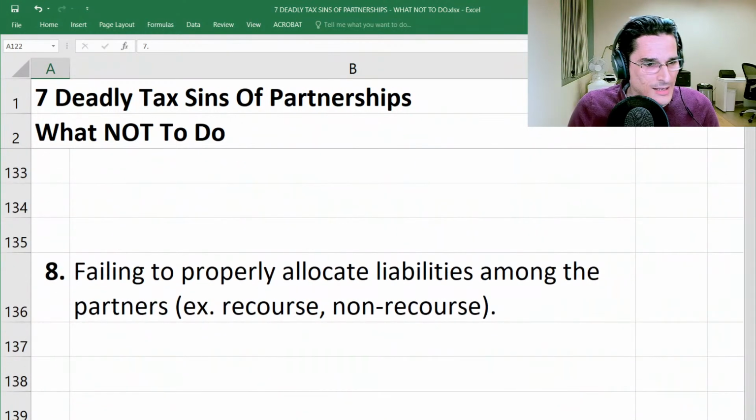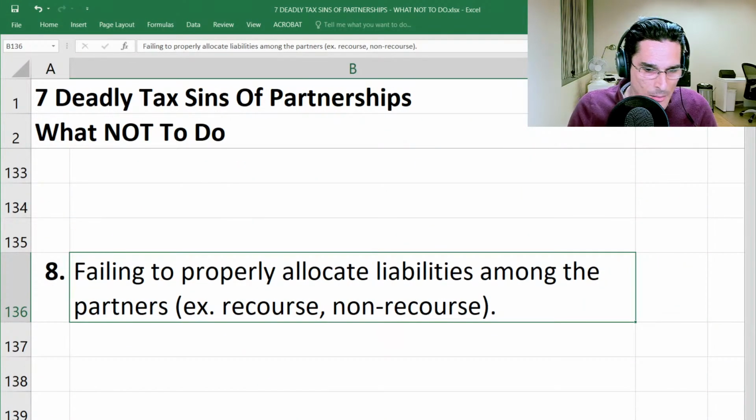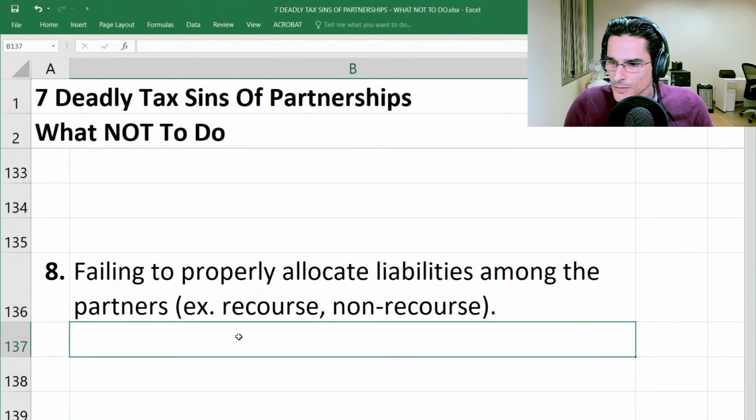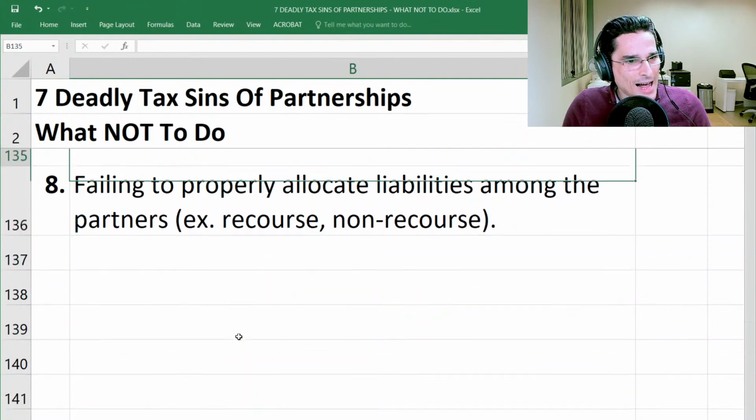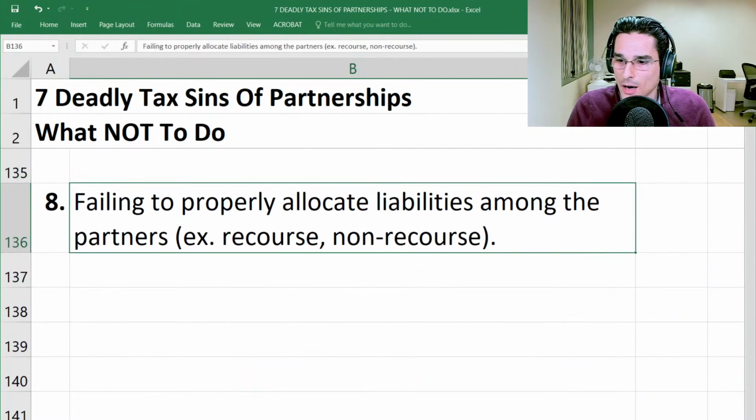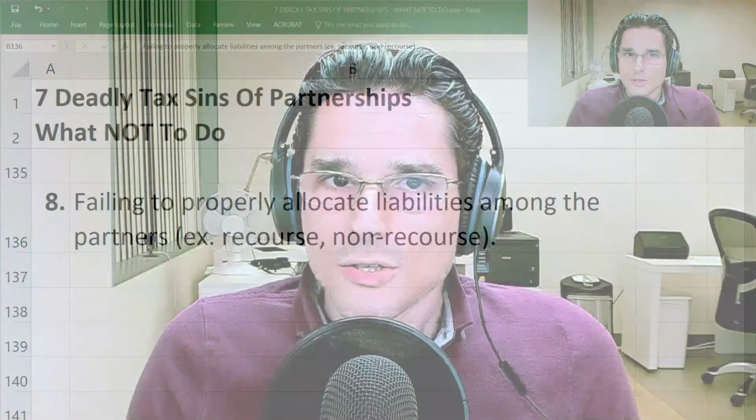Failing to properly allocate liabilities among the partners. What are we even talking about? Failure to properly allocate liabilities among the partners. So this goes back to our conversation about basis and about deducting losses. And when you're allocated liabilities, again, this area can get super technical. You can have a college course about this.